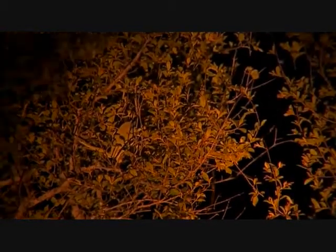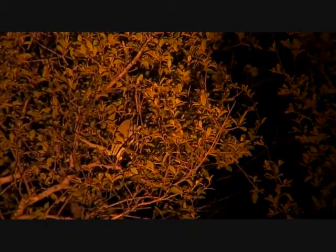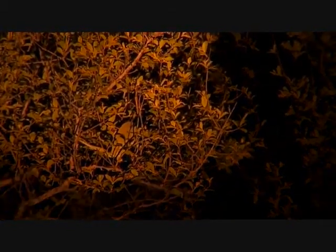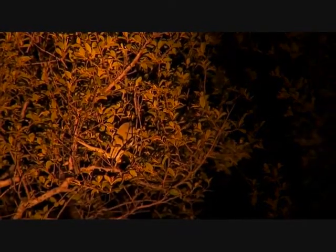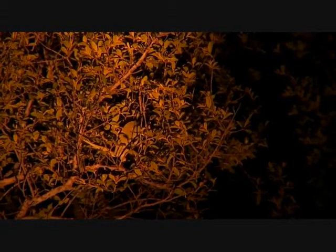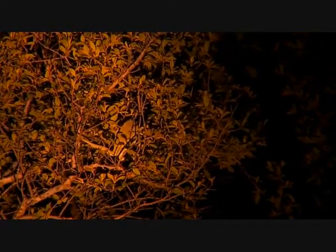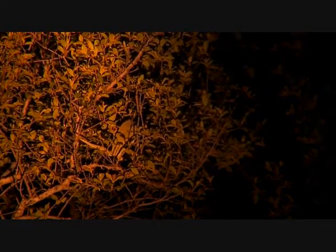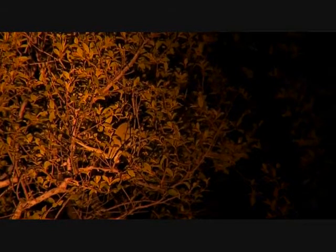And there, camouflaged at the top of this combretum or bush willow, is a very large flap-neck chameleon. And you can see the camouflage working well. You can see the tail and the body. He's facing away from us. So it's a very big chameleon. We only get one chameleon species here. And with the rains, we should start seeing them more and more.